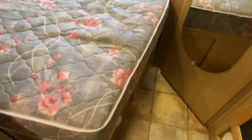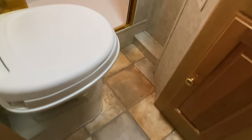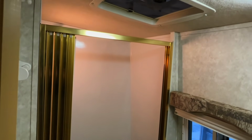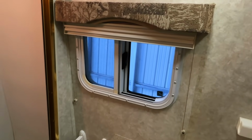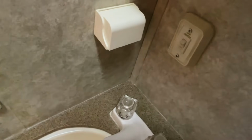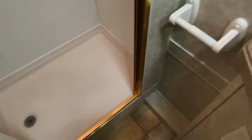Noxious gas detector. It's got an exhaust fan there in the ceiling. Got a window that opens with a screened portion on the left. Got a switch there for some tank heaters, toothbrush holder, your bathroom sink. Nice shower here, lots of room.